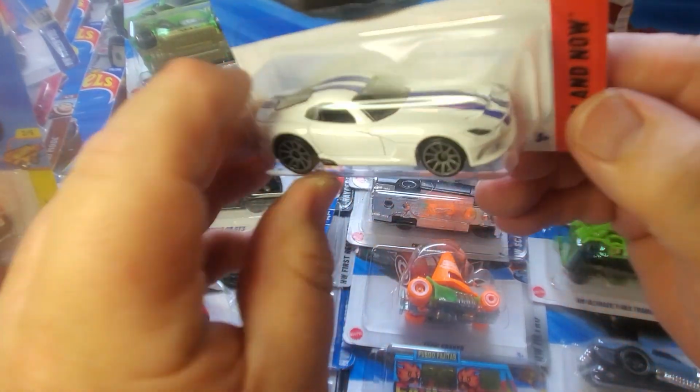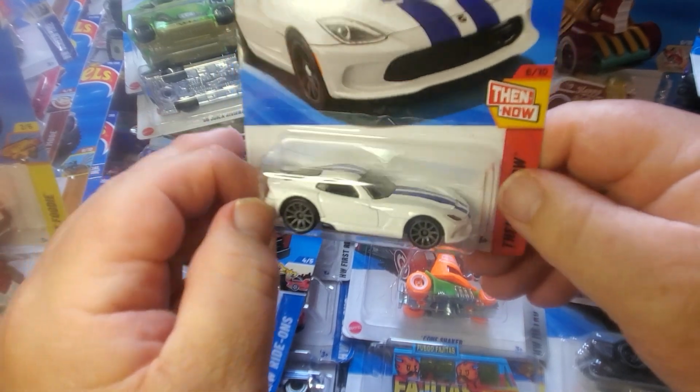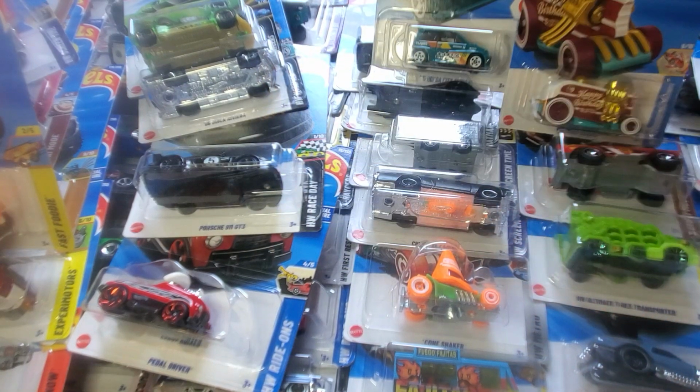I'll take a Viper any day. I like the short little ones with the convertibles, but this is cool. I always love seeing a Viper on the streets, driving down Woodward or something. That's a nice one. Like that.